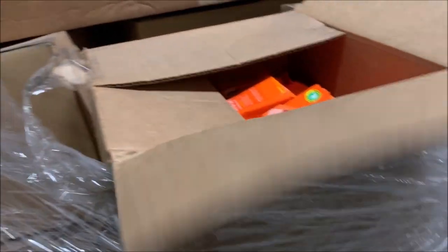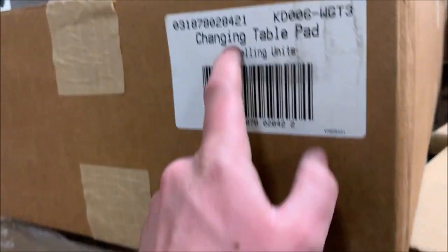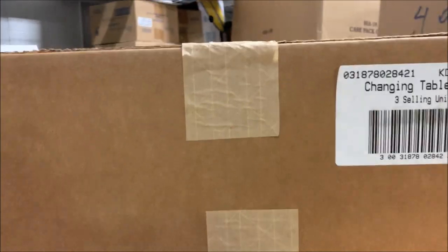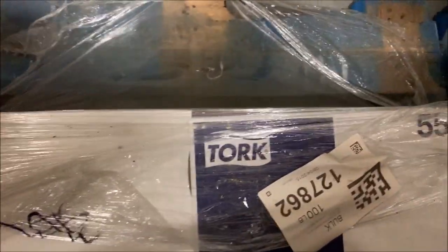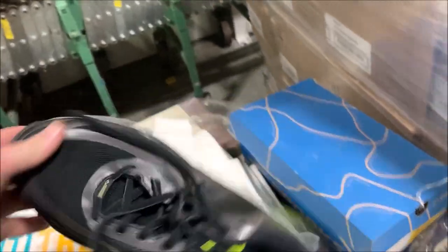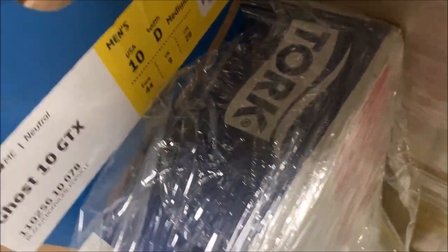We looked at this. This whole pallet is these. Did I figure out what that was? Changing table pads. It says there's three of them. So that might be something worth throwing up on eBay. What else on here? That looks like it's just another dispenser. Yep. So we got an old coffee maker and a pair of shoes. I've never heard of the brand, but you never know. Get something for it. Size 10.